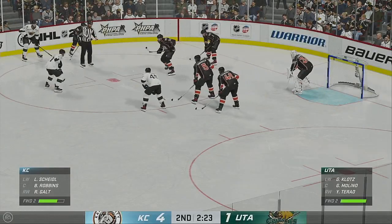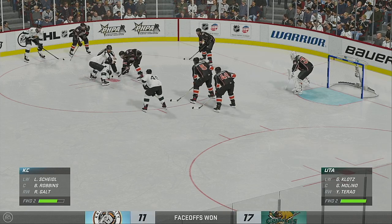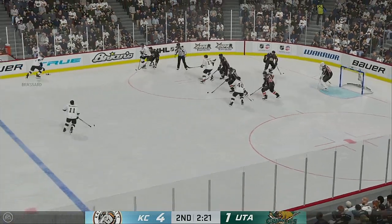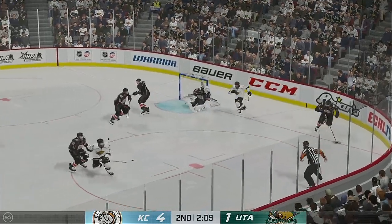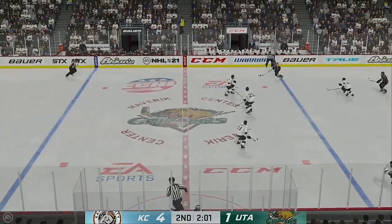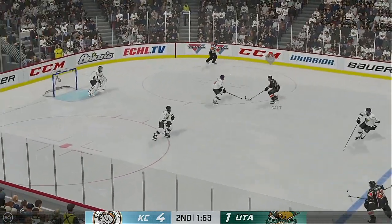In the final moments of this period, the Mavericks are giving their fans a lot to cheer about tonight as they lead it 4-1. Utah's got it in the offensive zone. Nice pass. And that goes off course wide. No, he's got to get that on target. That's a scoring chance, and he doesn't even make the goaltender make a save. Looking to set up offensively.